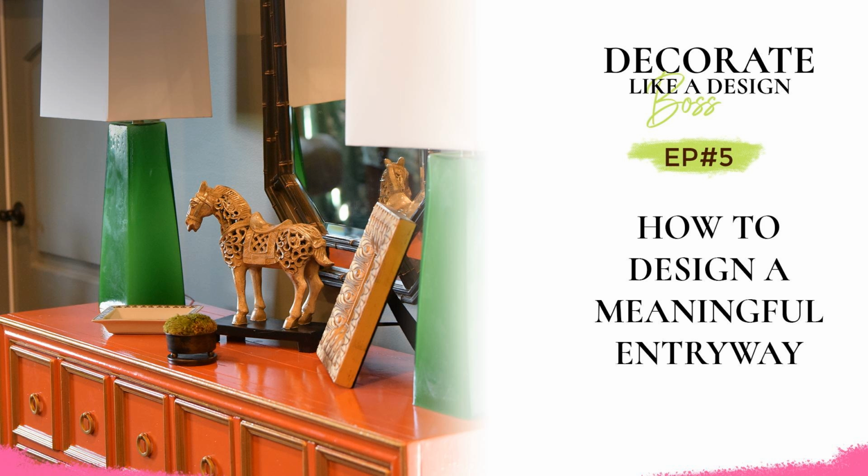Try and have some type of table in your entryway. If you don't have room, can you use a shelf or something like this? I love a center round table. In fact, I've always wanted one, but I just don't quite have the space for a round table and for my commode chest.